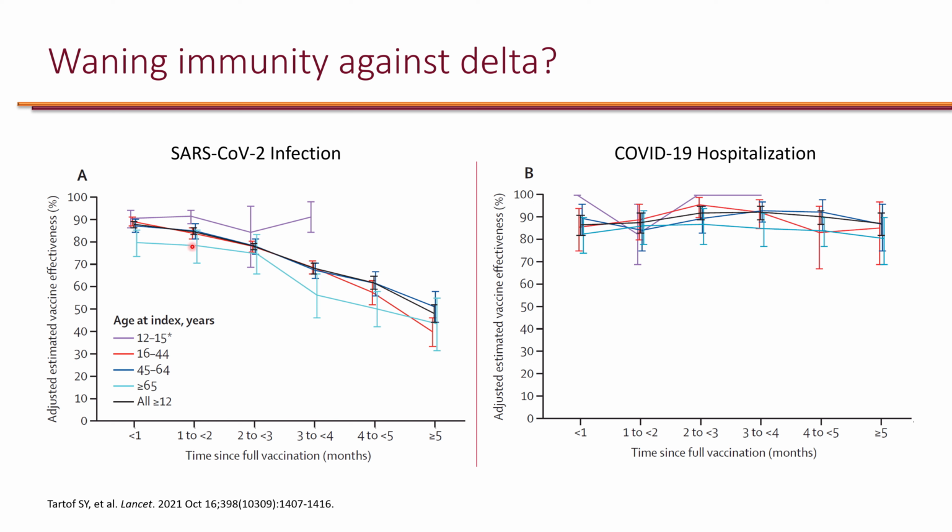Now, whether this is important or not is a matter of the outcomes that we are interested in. So we are interested in people progressing to hospitalization or ICU admission or ending up in the morgue. So mortality would be the ultimate outcome. Here in panel B, on the x-axis we are looking at time since full vaccination, and on the y-axis now we're looking at vaccine effectiveness against hospitalization. And we can see that although over time, people are more likely to get infected because antibodies wear off, effectiveness against hospitalization remains pretty stable. And this is with 2 doses of vaccination.